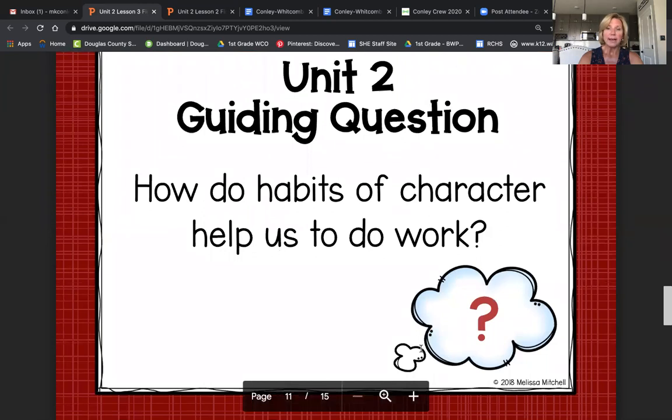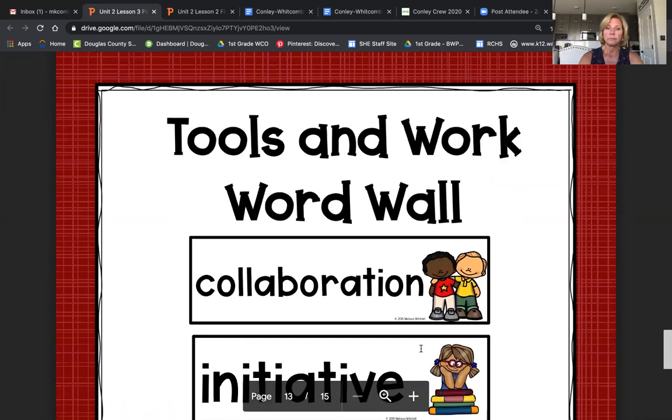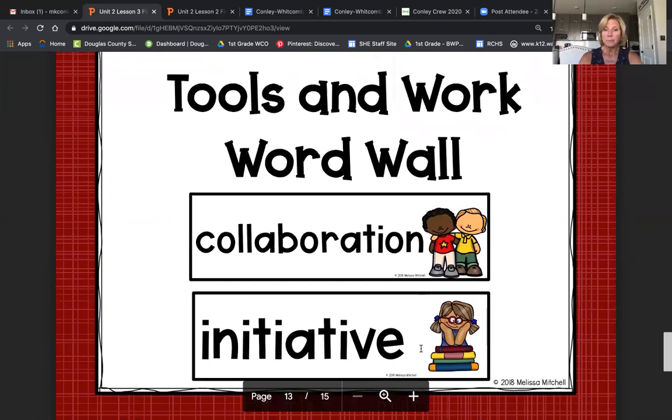All right, remember our guiding question today. How do habits of character help us do work? Well, I can take initiative, right? I can say, just go for it and start doing something, and I can work together. And those are all parts of our habits of character, right? Collaboration would be part of being a contributing citizen or showing respect. Initiative, maybe being a resilient explorer or showing integrity.